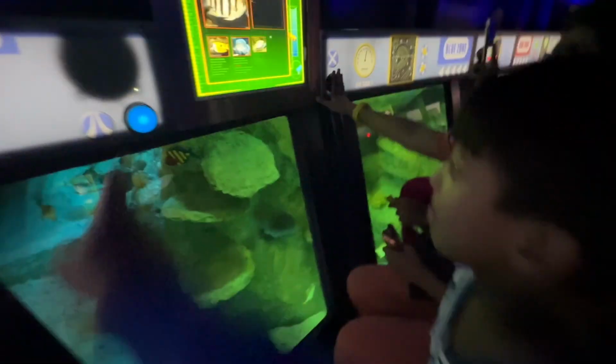Jaden, can we push some buttons? Yeah. Okay. Go, go, go. Let's go, let's go.